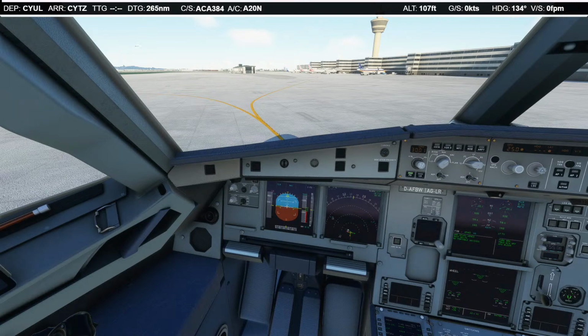Montreal Center, Air Canada 384, ready for taxi to runway. Air Canada 384, runway 24 left, the altimeter 2998, taxi via the south ramp, Alpha Mike, Alpha, cross runway 28. Taxiing to runway 24 left via the south ramp, via Alpha, Mike, and then Alpha again, and crossing runway 28 for Air Canada 384.